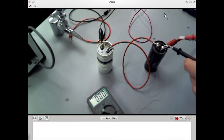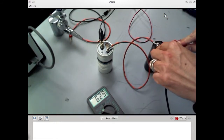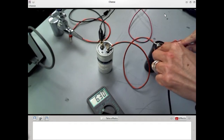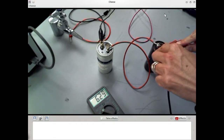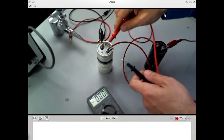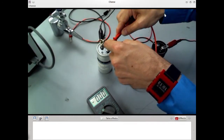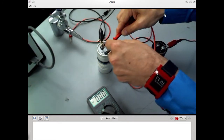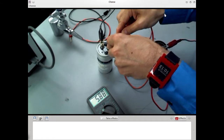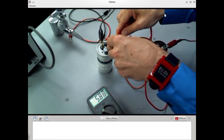Okay, now let's check the next part. First I'll measure the voltage difference across the black capacitor and then the silver one. All I have to do is put this here, and put this here. 6 volts. Then let's check this one. This is the plus side of this one. Now, what do I expect the voltage across this one to be? It's about 6 volts, yeah. The other one was 6.3 something, this is 5.9 something.